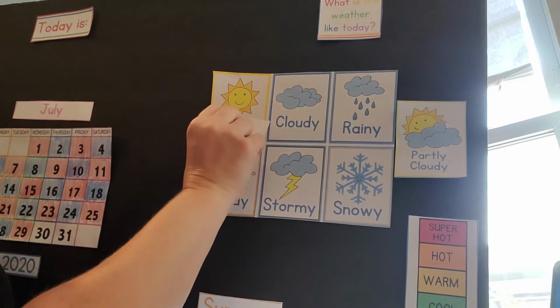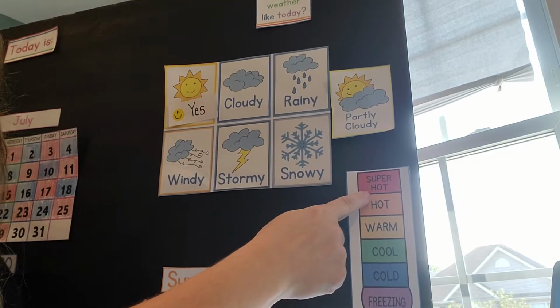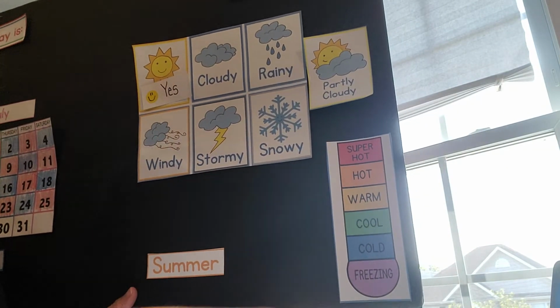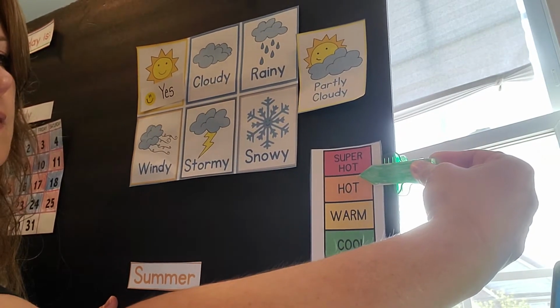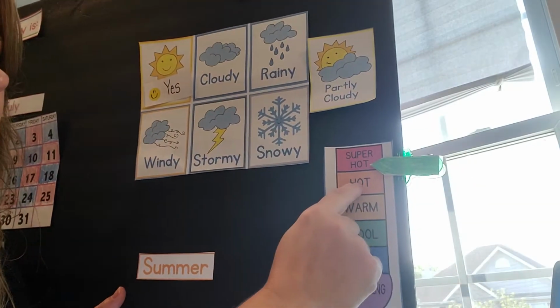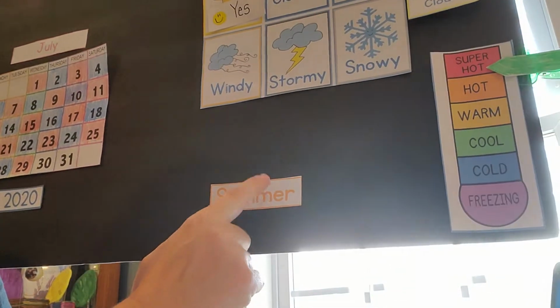So I'm going to put our yes right here by the sunny. It is going to be a very hot day again today. I went outside. It's still pretty humid out. There's a lot of water in the air. With no rain, that means it's humid. So we're going to put it all the way up here by hot and super hot. Because remember, the season is summer. And that's what happens in New Jersey. We get super hot days.